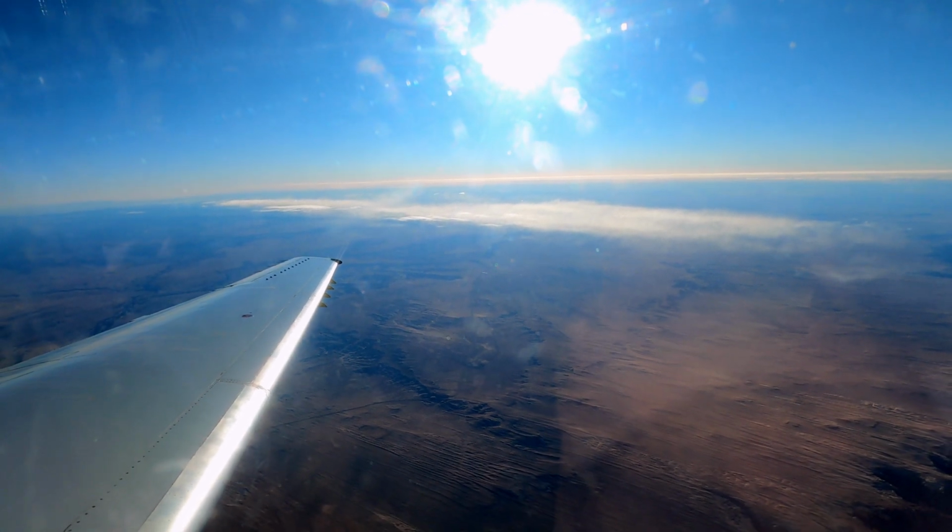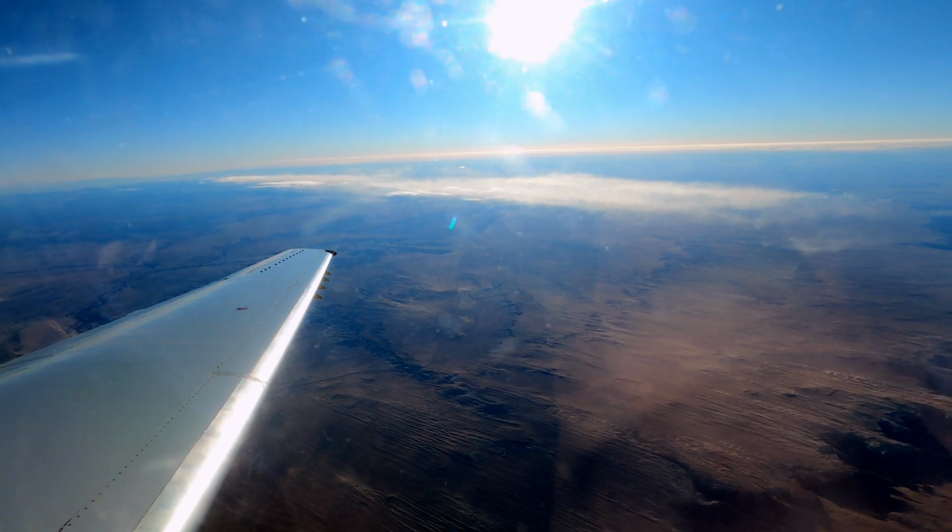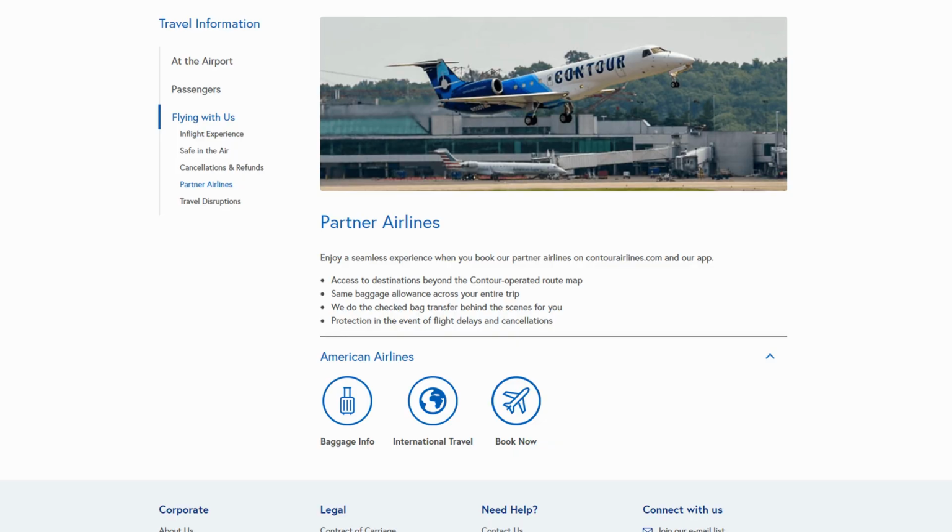But as an Essential Air Service airline, they have to interline with a major carrier, and Contour partners with American. You can't book a complete itinerary on Contour's website, but you can book on American's site an itinerary that involves Contour. It's advertised as a seamless travel experience. Spoilers, it's not. In fact, it was comically bad, with blame to go around to both airlines.